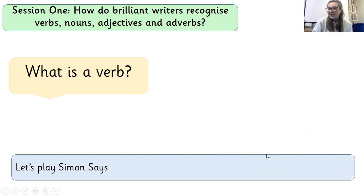And remember, a verb is a doing word, and there's no better way to think about verbs than to play Simon Says. So you remember when we do Simon Says, we do things that only Simon tells us. So listening carefully. Simon says, stand up. Hop on the spot. Simon says, tap your head. Simon says, stop. Simon says, tap your nose.